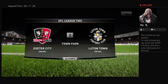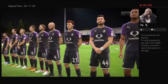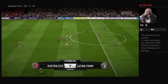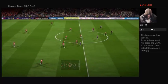Hi there, I'm Martin Tyler. Alan Smith is with me. We should have a fine game for you today. This is our match today. Exeter City against Luton Town.